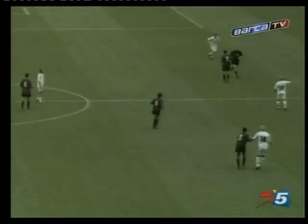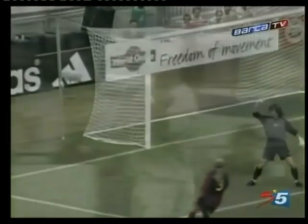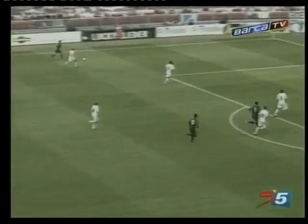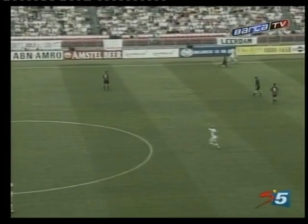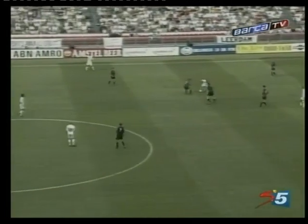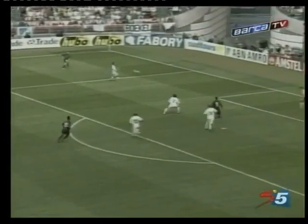Sinisa played it onto the head of Ravanelli. And then Salas with that excellent finish on the volley. So Barca have some work to do. And here's Zenden. 2 goals down. Gottardi looking for the run of De La Peña. Picked out by Sergi. Now, what can Zenden do here? Keeps the ball in play. Plays it into Dani. And there's the reply from Barca.